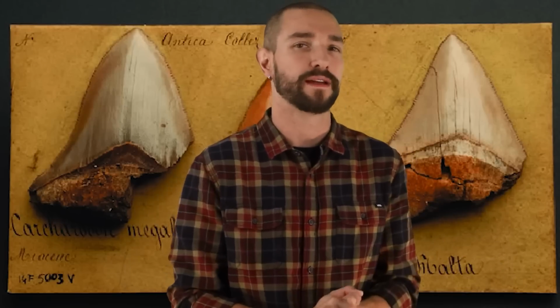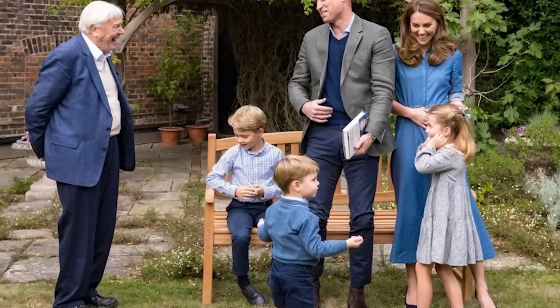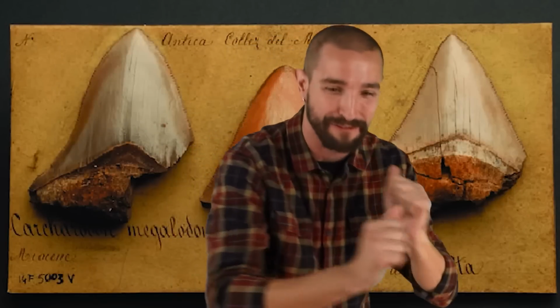Number 4, royal teeth. When famous historian and biologist Sir David Attenborough visited the Duke and Duchess of Cambridge last month at Kensington Palace, he brought a very, very old surprise for their son, Prince George. I mean, what surprise doesn't this child already have, you know? Well, apparently a huge Megalodon tooth David found in Malta in the mid-1960s. And just make sure you take real good care of it. Oh, there it goes, and now it's broken.